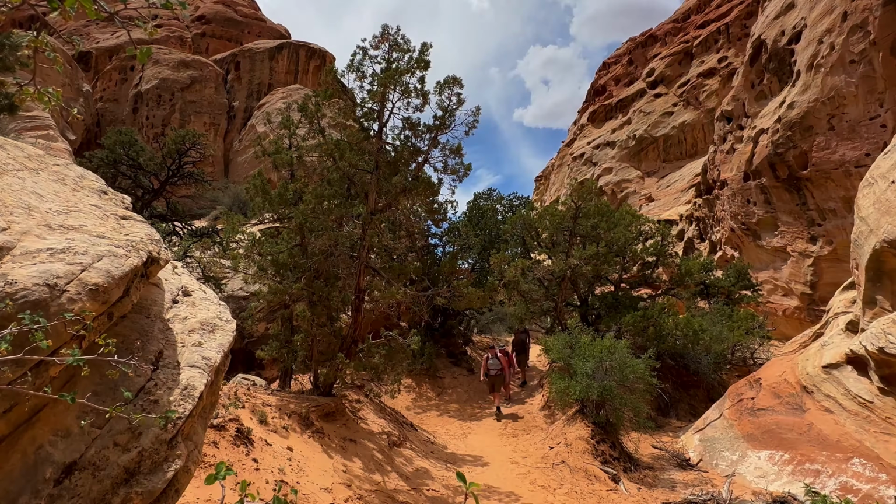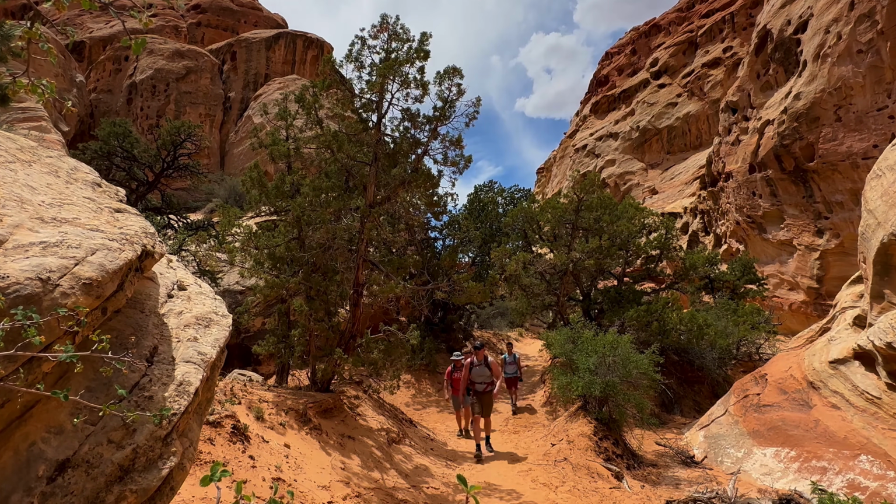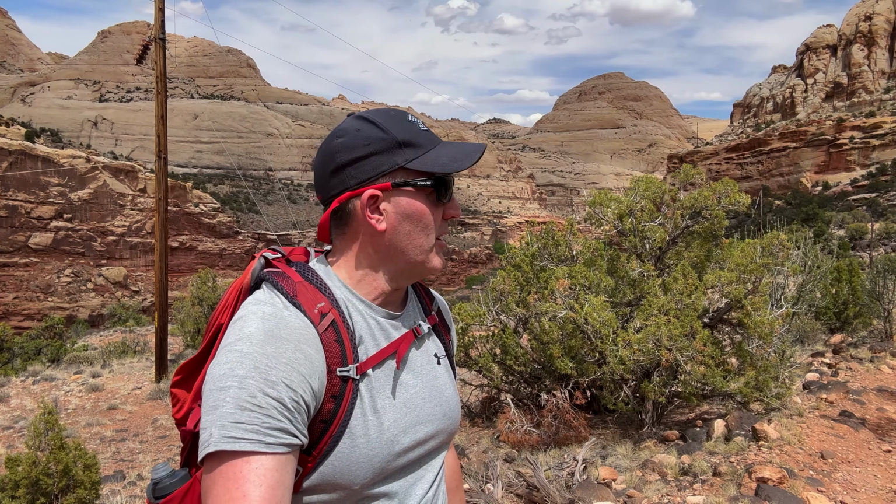So we're going to turn around right here. You can maybe see, you could probably hear the road behind me. That's Highway 24, the main drive that goes right through Capitol Reef National Park. But this was a great little hike through the canyon. If you come out here, highly recommended.